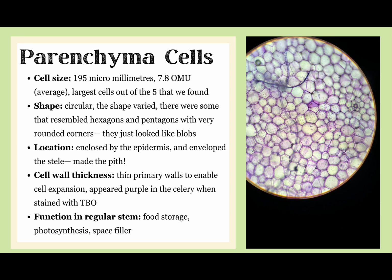They are enclosed by the epidermis and envelop the stele, making up the pith. They have very thin primary walls stained with TBO to enable cell expansion. Their main functions are storing food in their large vacuoles, photosynthesis, and to fill space.